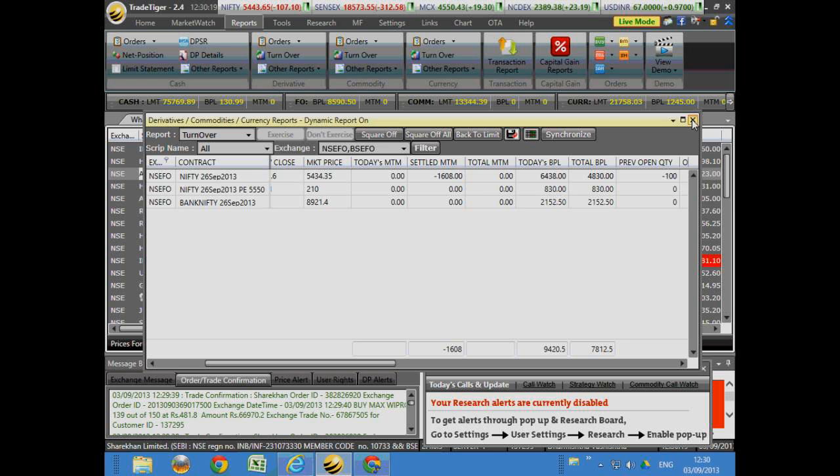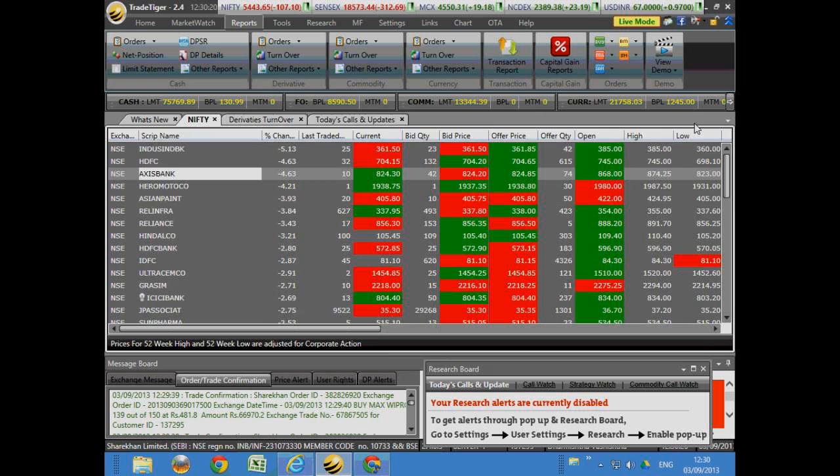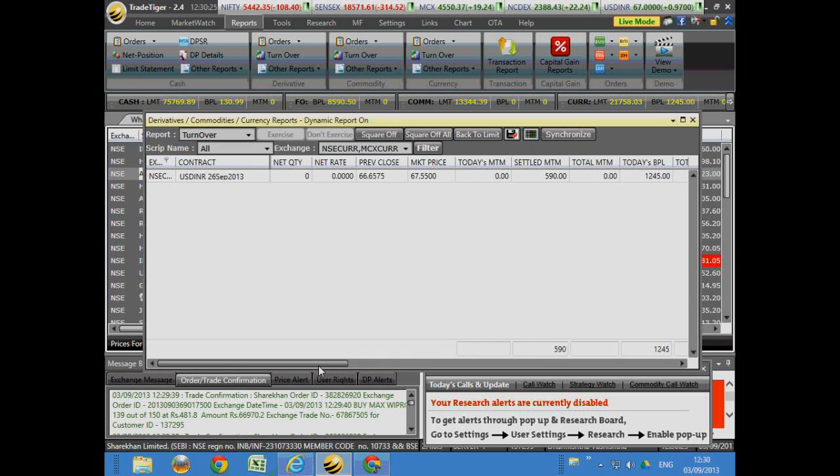Then I was trading USD INR. And in the USD INR, I have booked a profit of 1,825. Combine that with 9,300. That makes it about. Plus, I also made 130 rupees 99 paisa. Just now I booked it. Thanks to Zaid, he gave me the trade.